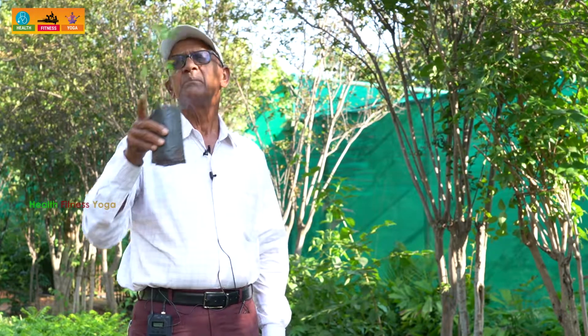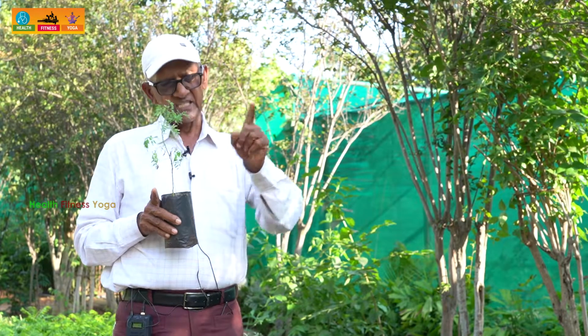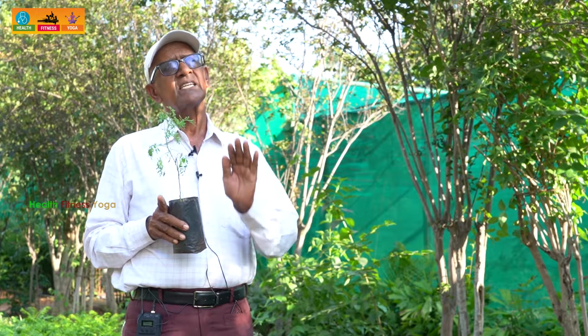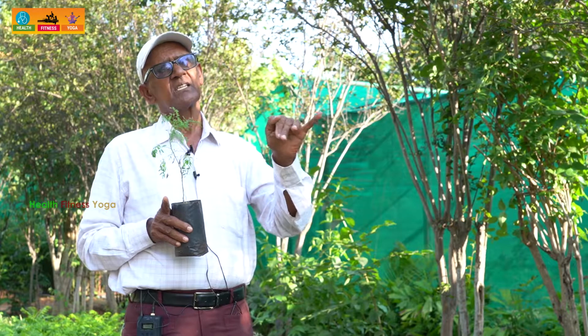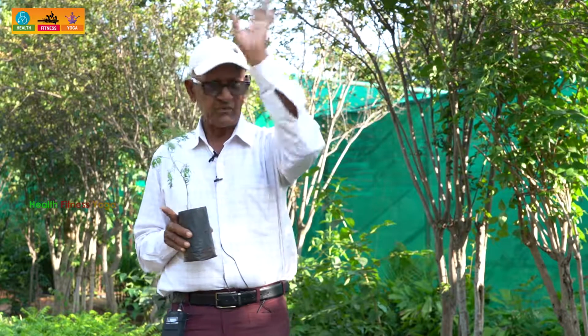So, this plant is a multi-purpose, multi-beneficial plant. Medicinally, as mosquito repellent, as a snake repellent, with culinary values, with garden values, and it has a great role to play in our whole environment, because it can keep away the mosquitoes, thereby reducing the ill effects of the various types of fevers.